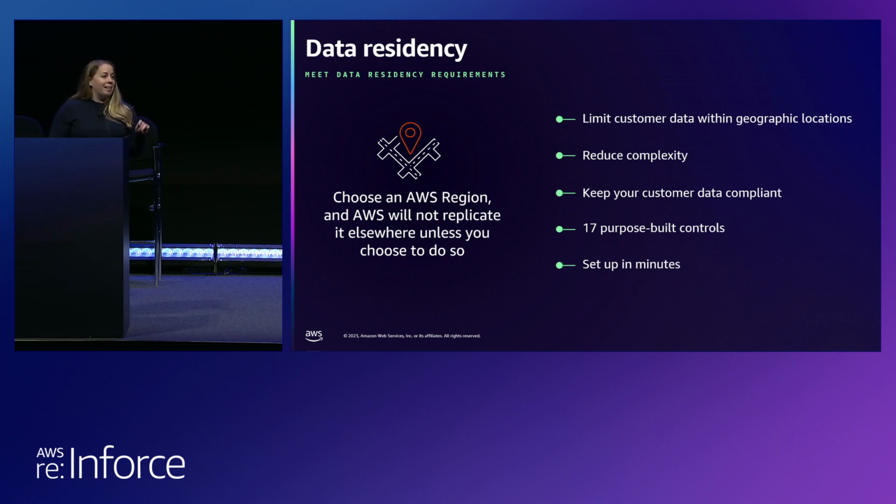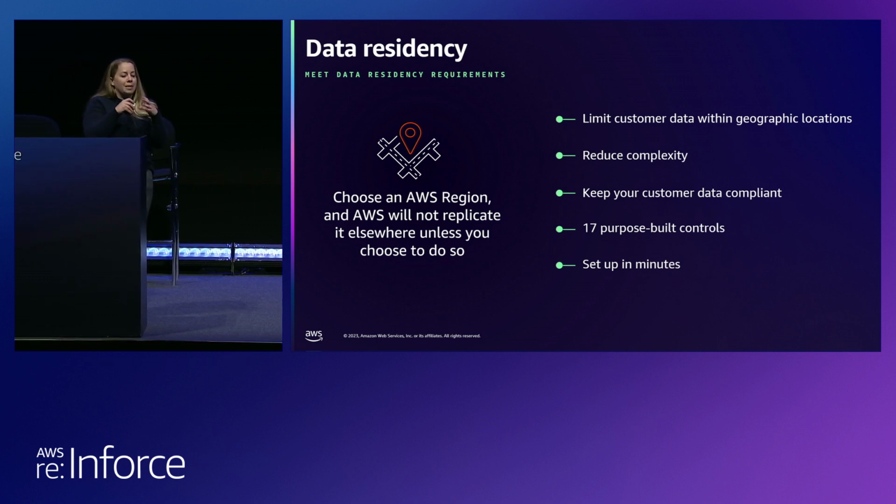So we have a landing zone level region deny control that allows you to dynamically select which regions you want to govern and which regions you'd like to deny. This region deny control also is just a great way to help contain your overall landing zone. So maybe you don't have a specific data residency concern, but you want to make sure that you are optimized from a cost perspective and don't see engineers creating resources in regions you'd really prefer not to be in or don't need to be in.